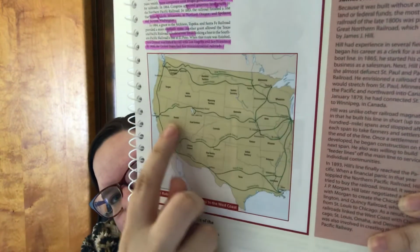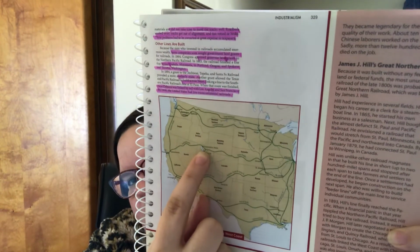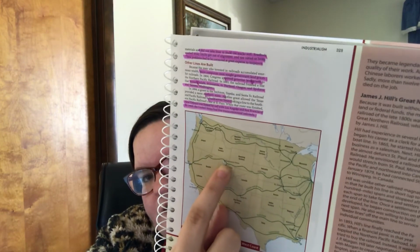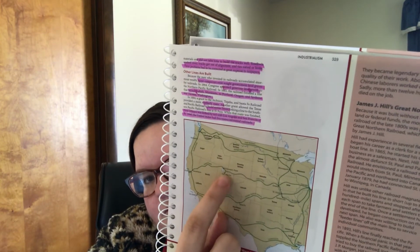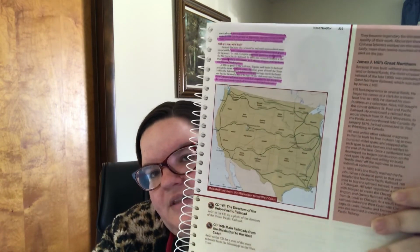And so if you actually look at the map in your book on 329, you will see the Transcontinental Railroad is the middle one. I can actually show you from my book here. Okay, so this one here is, yes. And like right here in the middle is Promontory Point. Well, not in the middle, but you know, right here is Promontory Point, which is where they connected the two. So they do eventually go through the Gadsden Purchase, but that's not till much later.